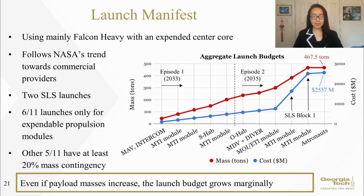11 total launches are required to bring all systems to Mars. Over half of these are exclusively for expendable propulsion modules, including the 2 SLS Block 1 launches. 9 of the launches use SpaceX rockets, continuing a commercial provider trend seen within NASA over the past decade and a half. Using the Falcon Heavy with an expanded center core provides twice the payload mass to low Earth orbit over a fully reusable stack, more than enough for most systems in this architecture.